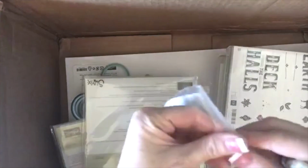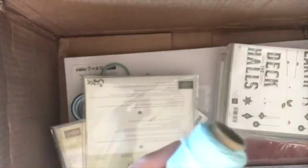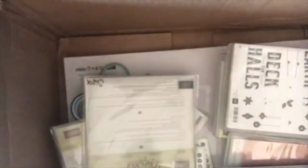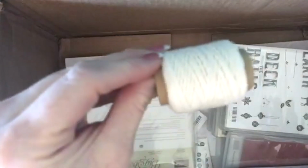So then I also got some baker's twine. I don't like thick baker's twine, but I do like the solid baker's twine. And this is in, I think, Pool Party. This is going to go forever if I don't speed it up here, you guys. Okay, and then I got some Very Vanilla. And I got this just because I don't have hardly anything in Very Vanilla.